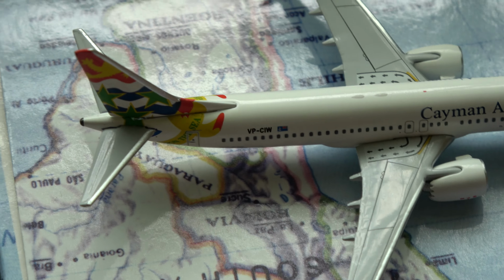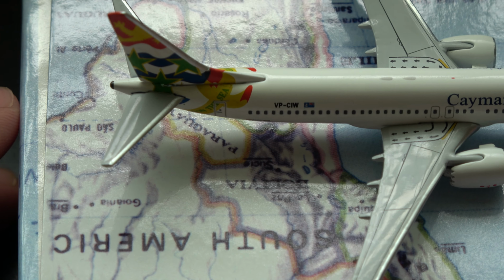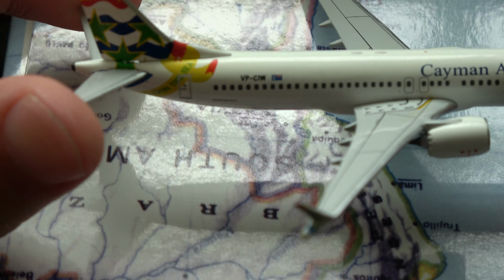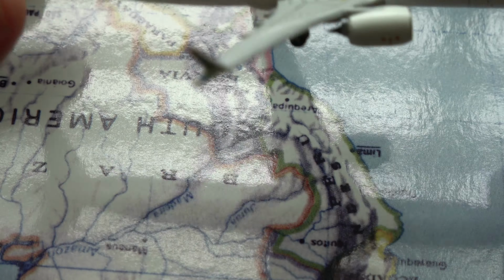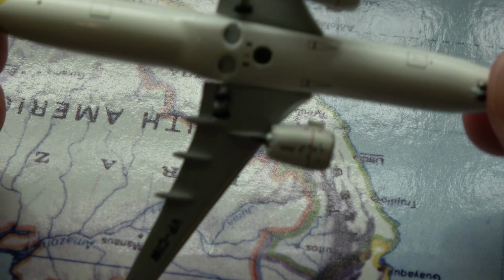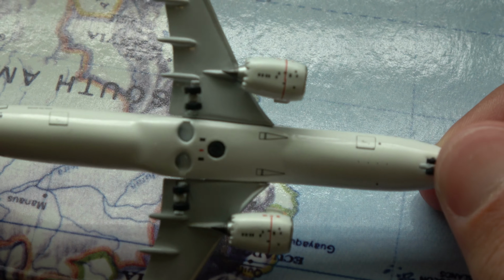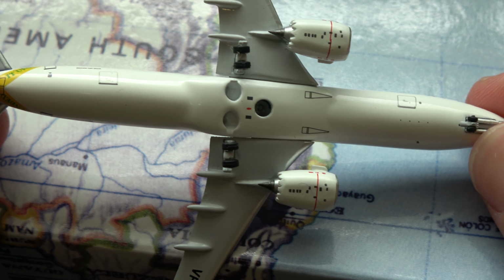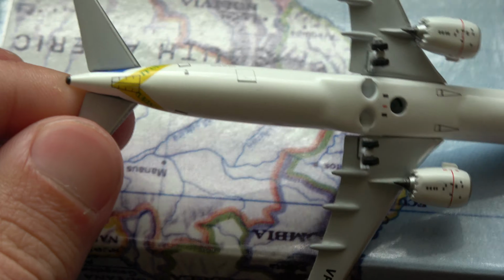That's our tail. And we're going to flip to this side, so we have the same thing, but this time we have the cargo door, baggage door right there, and right there. Underneath, nothing fancy underneath the plane. The engines are pretty nice, I'm not going to lie, it's pretty detailed. It's not focused, there we go. And there's a little bit of markings and whatnot, and then we have the registration underneath.